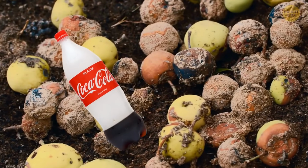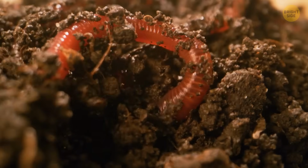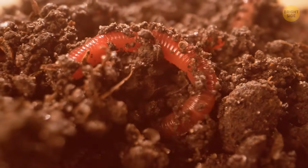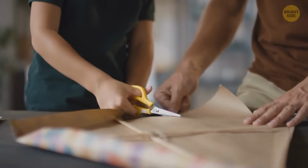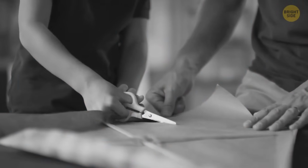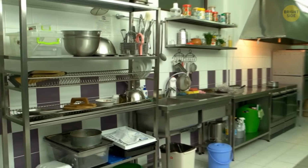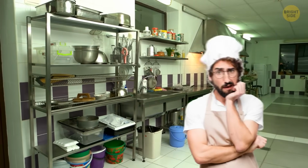The sugar feeds good microorganisms and increases the acidity of the pile, helping organic material break down faster. Any pair of scissors will go blunt sooner or later, but don't let that stop you. There's a product in your kitchen that can help bring them back to life fast.